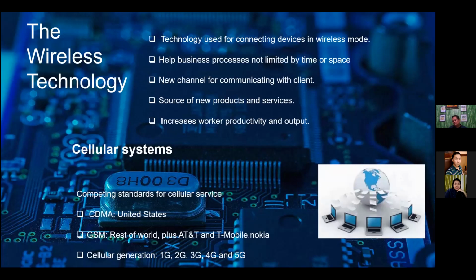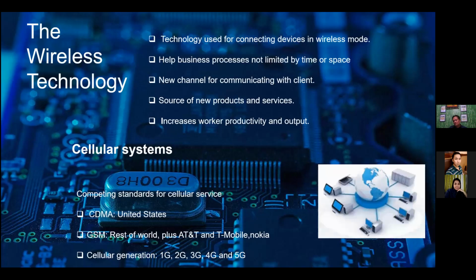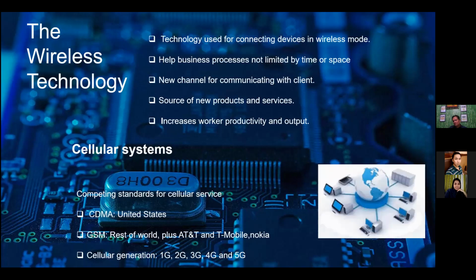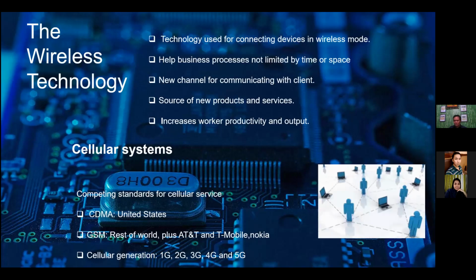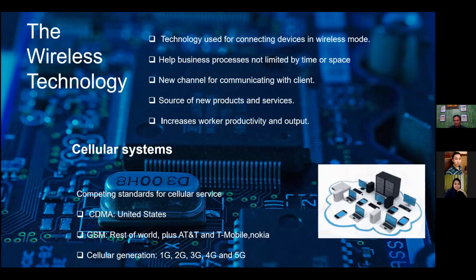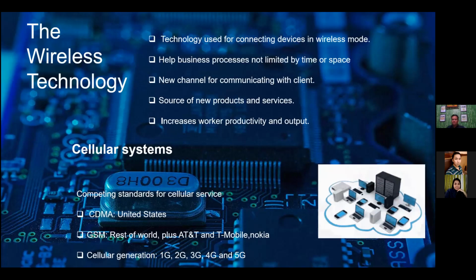While the other one, we have GSM, or the Global System for Mobile Communication. It is used in Europe and much of the rest of the world. So its strength is in international roaming capabilities, and AT&T, T-Mobile, Nokia use GSM, and even the rest of the countries in the world. So we have different cellular generations. From first generation, then we have second generation, third generation, which is called the smartphone, fourth generation, and lastly, the fifth generation, which is the super fast mobile or cellular phone.